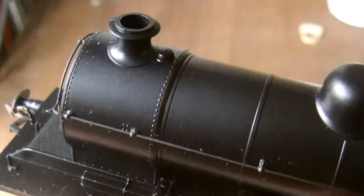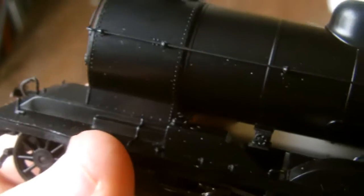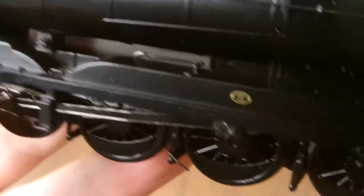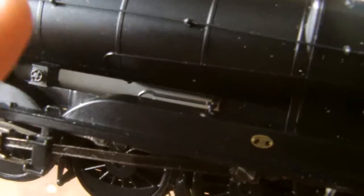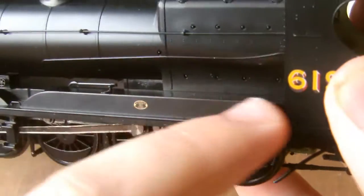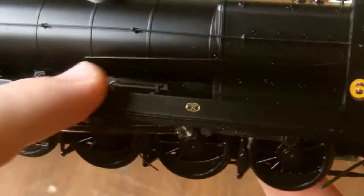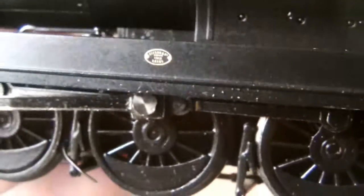And there's the chimney. You could fit a smoke generator unit in there, but I'm not going to bother. There's rivets around the smoke box, as you can see. And there's even some rivets on the running board as well. And just look at this detail here, like that small turning wheel. And this detail there. And I do like this big wheel splasher there, over those three big driving wheels. That looks really distinctive. And that's a builder's plate there, as you can see on the side. There's even some rivets on the running board as well.